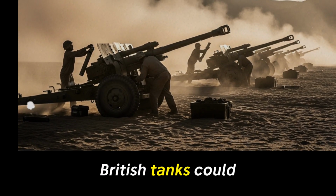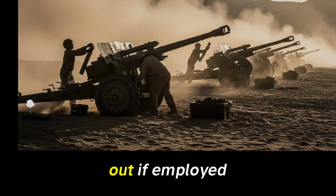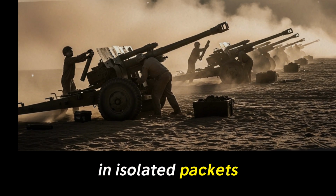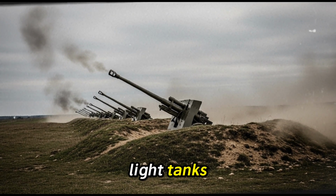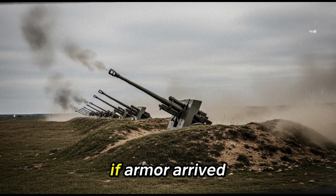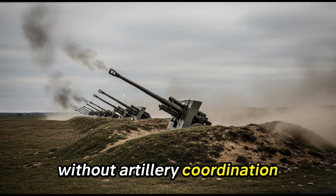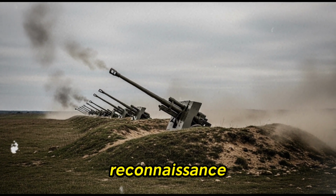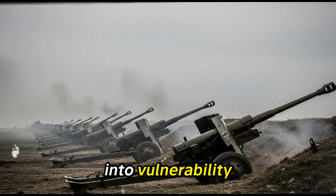Hold on to that idea, because it explains why Crusader felt like a victory and a disaster at the same time. British tanks could be brave, fast, and numerous, yet still bleed out if employed in isolated packets. The British had modern cruiser tanks and American-supplied light tanks, but technology alone didn't solve tactical structure. If armor arrived without infantry support, without artillery coordination, and without clear reconnaissance, it could be funneled into an anti-tank screen that turns speed into vulnerability.